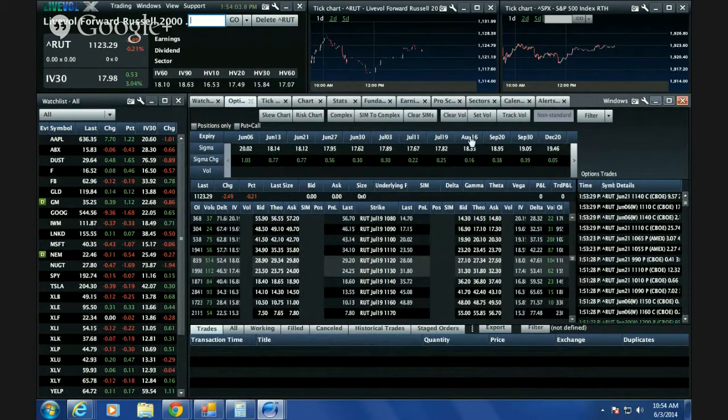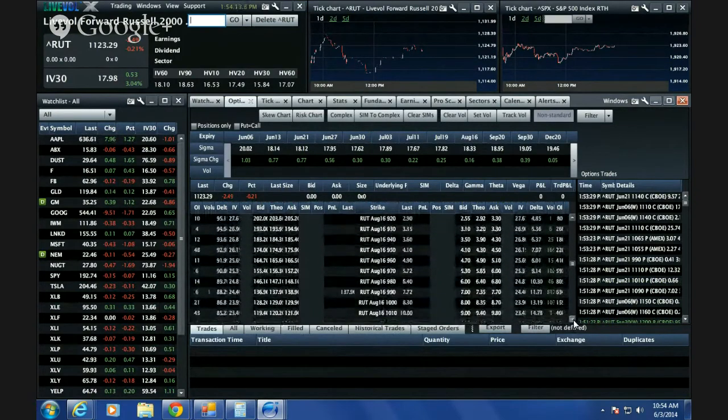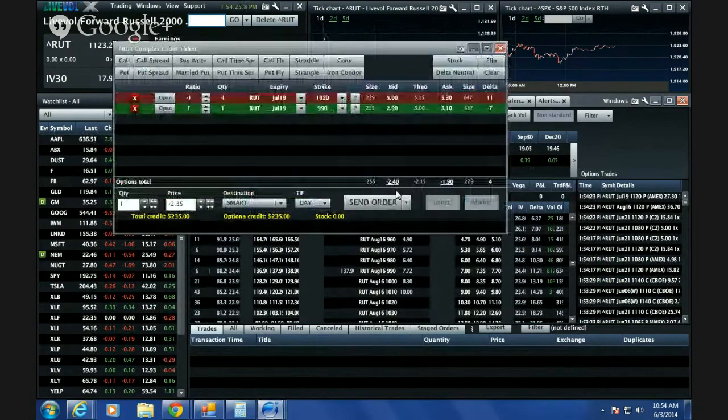We can look at August. So let's look at August instead. Maybe August is a little bit better, because we're further out, we're definitely going to get a little bit more credit for a similar option. All right, so we have a 10 and an 11. Probably prefer to sell 10 if I had the choice. So let's look at what this would bring in.